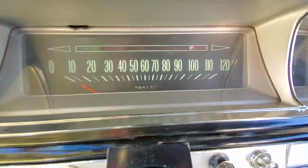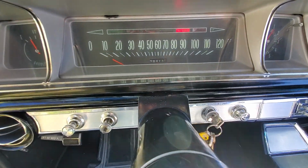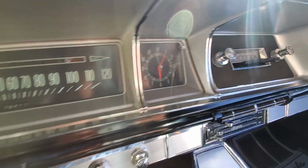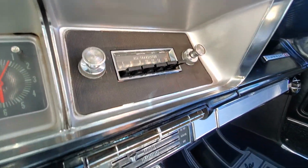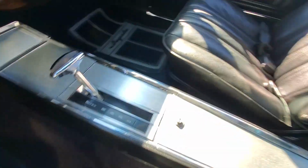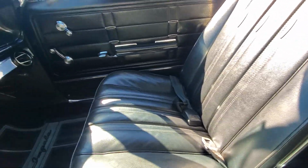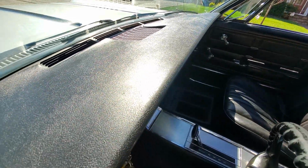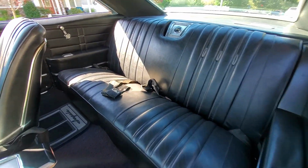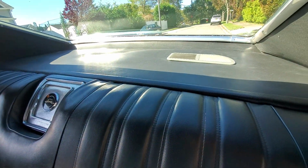98,413 original miles. AM radio, Powerglide. Really nice. Defroster.